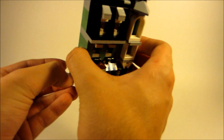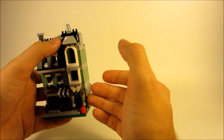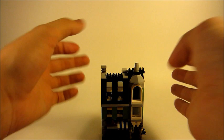Hold on, we gotta get that back in place. Fun fact, I really geeked out on this. I made sure that all the studs were facing the same direction wherever possible. And, oh wait, that's not supposed to be there. These are supposed to be on the other one. Oh my. We'll put those on later. We gotta review this one first though. So, anyway.